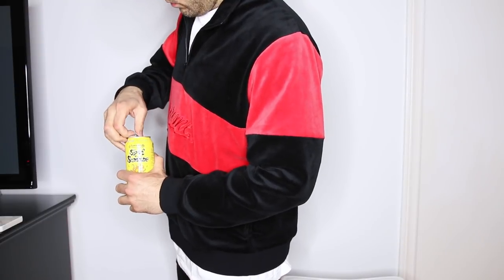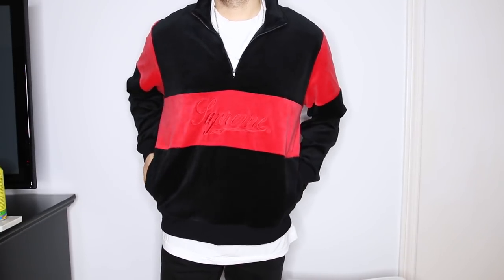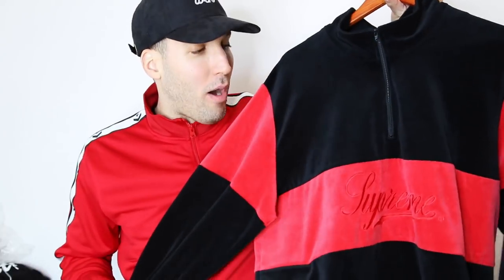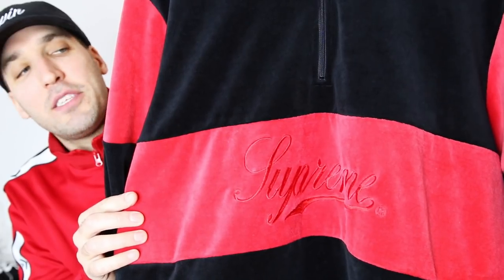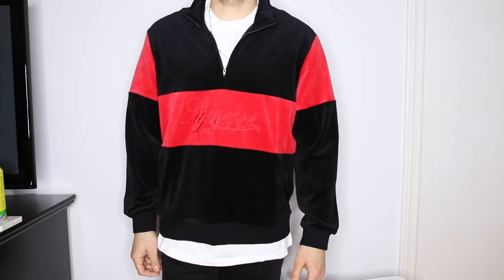And I was upset because I was able to cart this in like other colors, but I wasn't able to check out because everybody was on there trying to get a Box logo hoodie. I didn't even care about the Box logo. Like, forget that. This joint is so clean. It's got red Supreme embroidery on the front, just tonal to match that red panel.